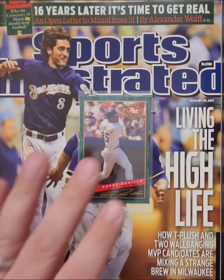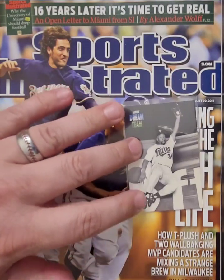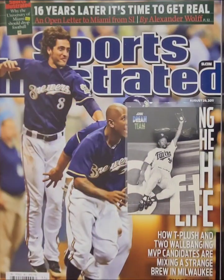Got a couple of great Kirby Pucketts here. This one is from Score, and someone will have to comment the year on this one. But Dream Team, great picture there. Probably 92 or 93 Score. So this might even be the Metrodome, jumping up against that garbage bag.